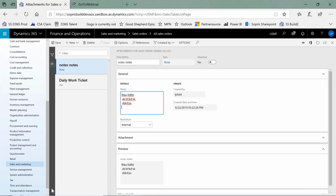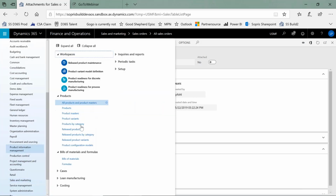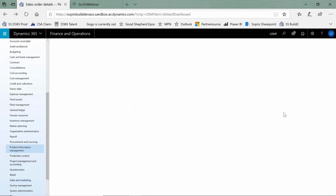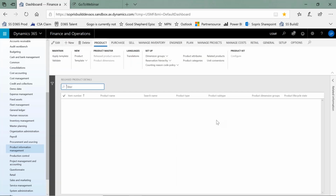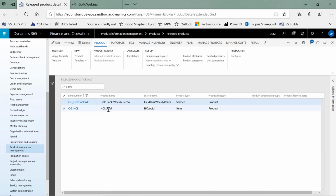What I'd like to next show you is a little bit of our preview of information that can be captured related to a product. So what I've set up for today is the ability to look at a couple of items, and I've prefixed them with OG. Our item number can be alphanumeric, dashes, slashes, whatever that might be. I've set up two different parts of the system itself. Notice that one of the items is a service, and that is the fuel tank weekly rental is a service.